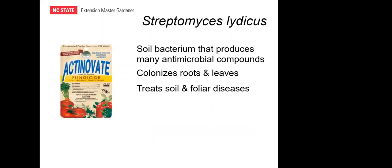This is a bacteria, Streptomyces lydicus. It's a soil bacterium just like the bacillus. It produces many antimicrobial compounds, and so it's usually used as a soil drench or a spray, and it colonizes both the roots and the leaves, so you can treat the soil or foliar diseases.